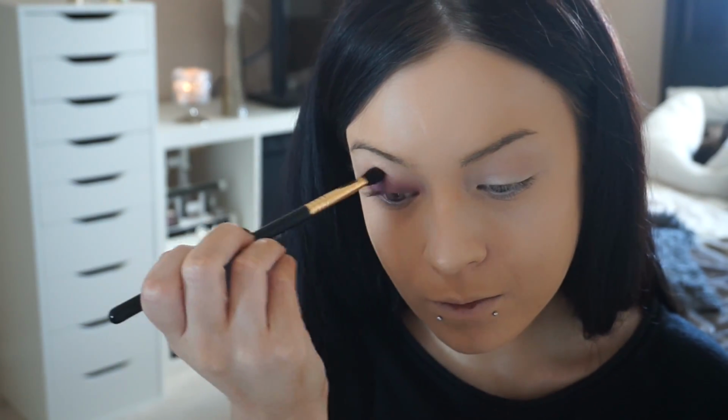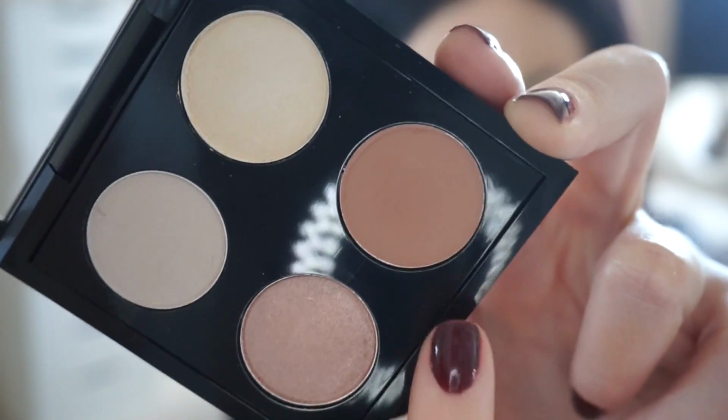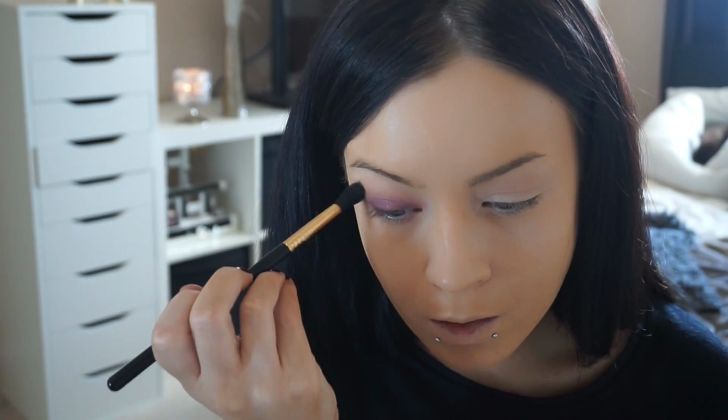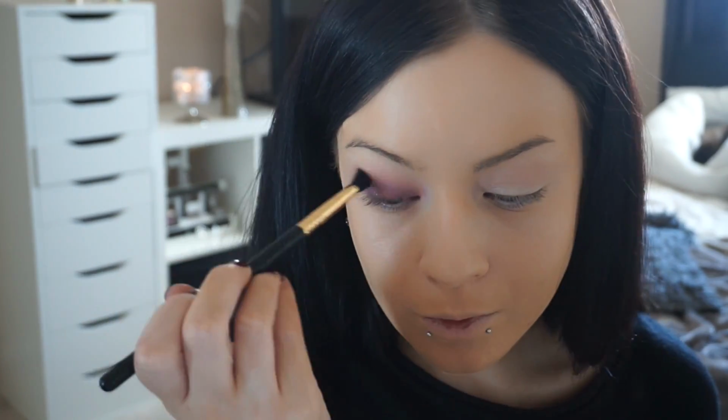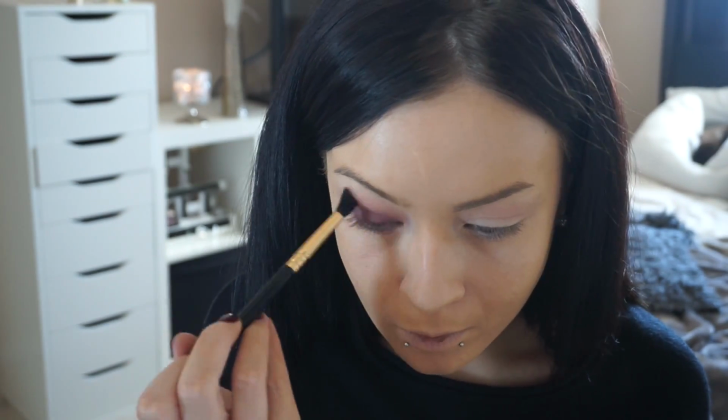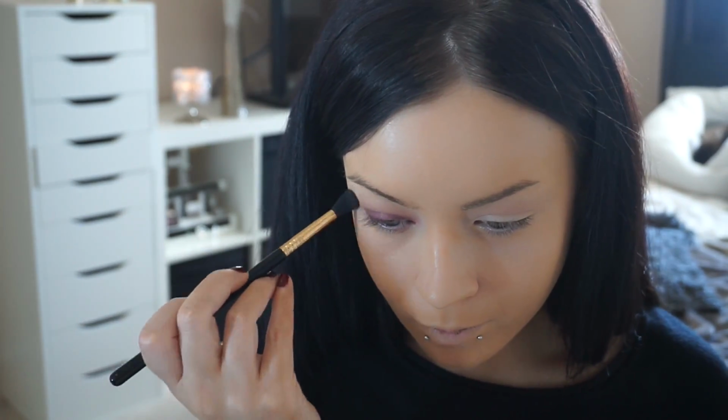Next, I'll be going in with the shade Soft Brown by MAC, and I'll be putting this into my crease as well, just for some extra depth. Now I'll be doing the exact same thing to my other eye.